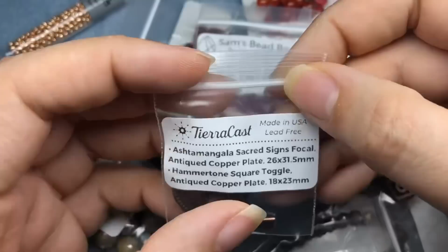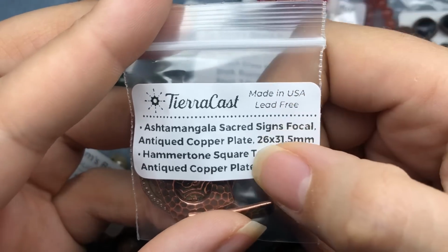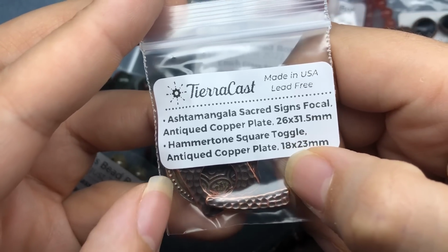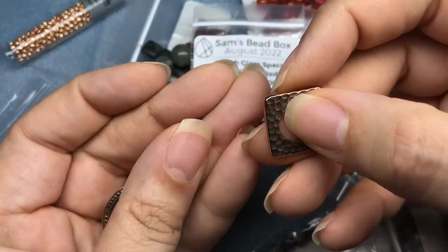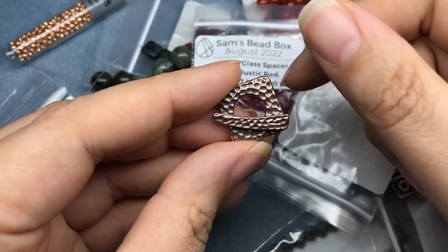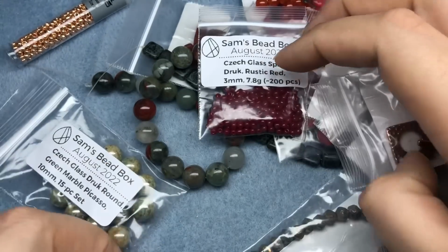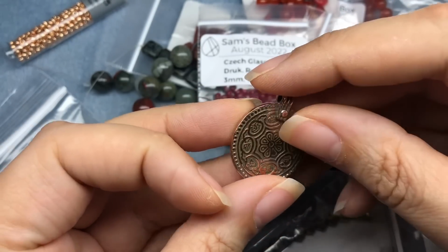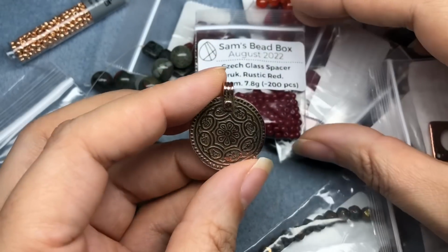Oh, we have some tiara cast. Oh, I don't know how to say that. Ashta Mangala. I'm sorry if I'm saying that incorrectly. Sacred Science focal, antique copper plate, 26 by 31.5 millimeters. Hammer tone square toggle, antique copper plate, 18 by 23 millimeter. That's pretty. Look, the toggle is square, which is really pretty, and I've been all about the antique copper lately. I actually got another toggle from Sam in my haul video from the giveaway. And then we have this beautiful medallion. That is gorgeous, and I love that it's double-sided, and oh my goodness, it's a different design on both sides, which is a wonderful thing. I love that. That is beautiful. I was wondering, like, what pendant am I going to use? Well, I might use this one.